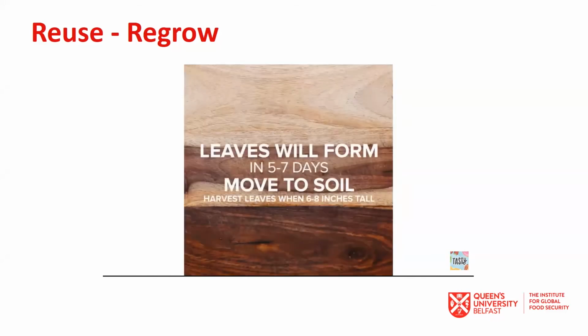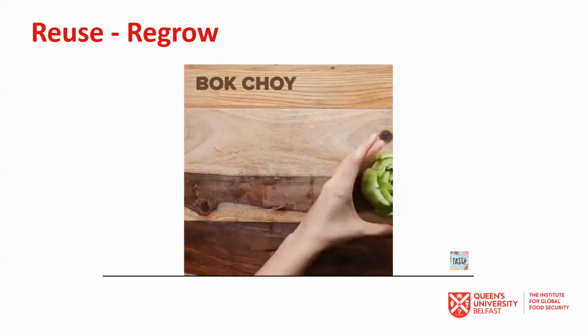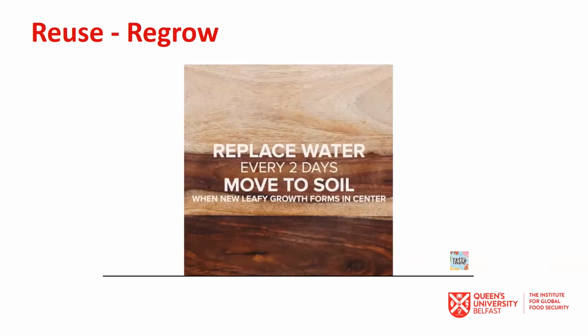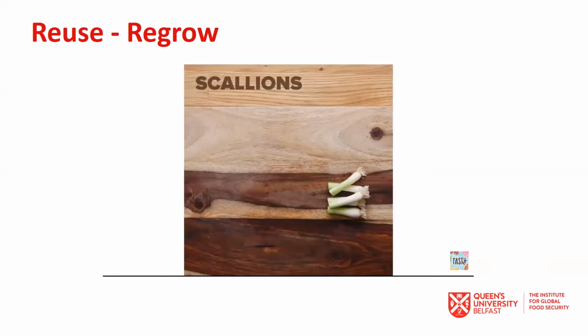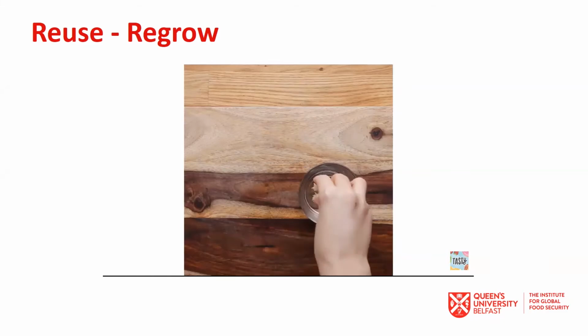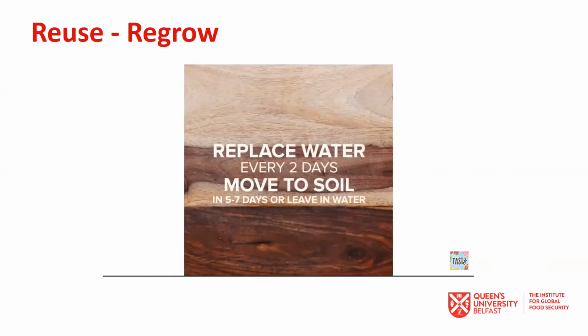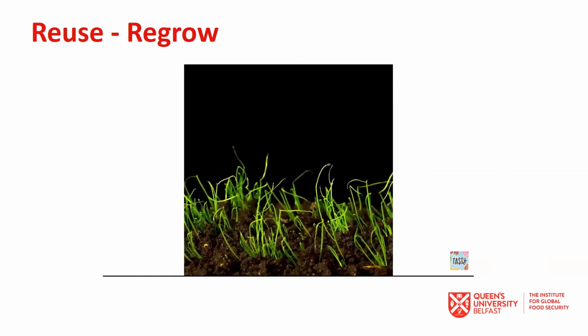And obviously regrowing fruit and vegetables is not only good for sustainability and food waste, it's a great example of showing science, but it does help the pocket and your budget as well. There's my lovely scallions or spring onions there. And they do say you have to change it to soil, but you can, as I said, regrow just with water there.